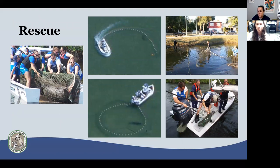So we have 3 main techniques that we use to rescue a manatee. The first one is an open water-based net set. And those are going to be those 2 pictures in the middle right here. These show how we deploy the net from the boat, and this is how we would haul the manatee onto the back of the boat after capture within the open water net.